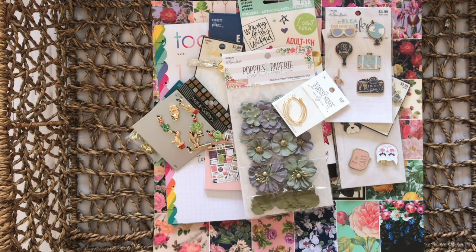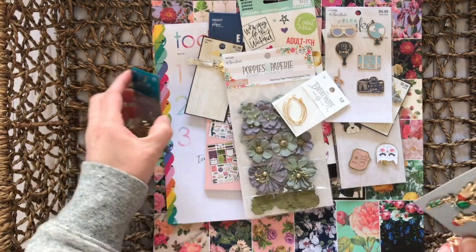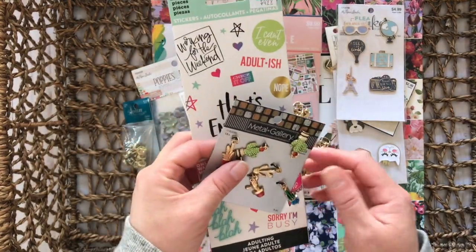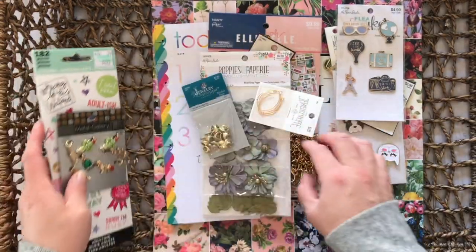Everything was on sale with the exception of these, and this. These are the only two things that I bought that were not on sale. So I used my 40% off coupon on this because this is $7.99, so I got 40% off of that. But everything else you can see here was on sale.